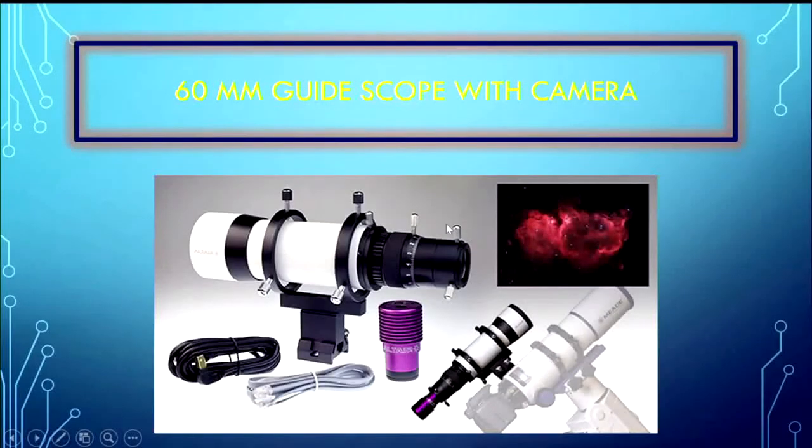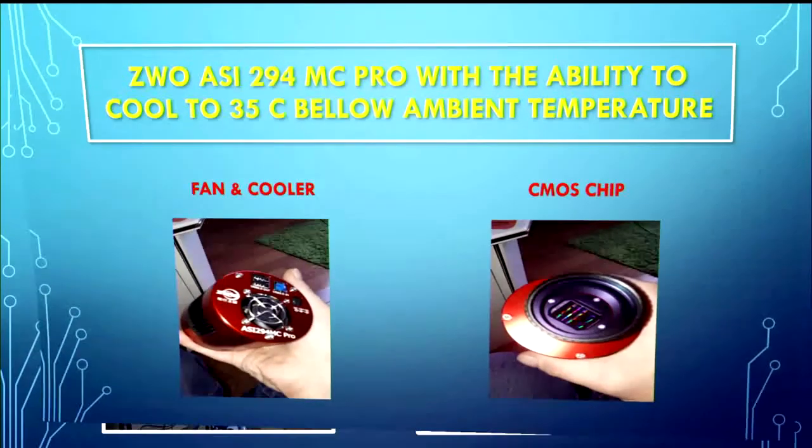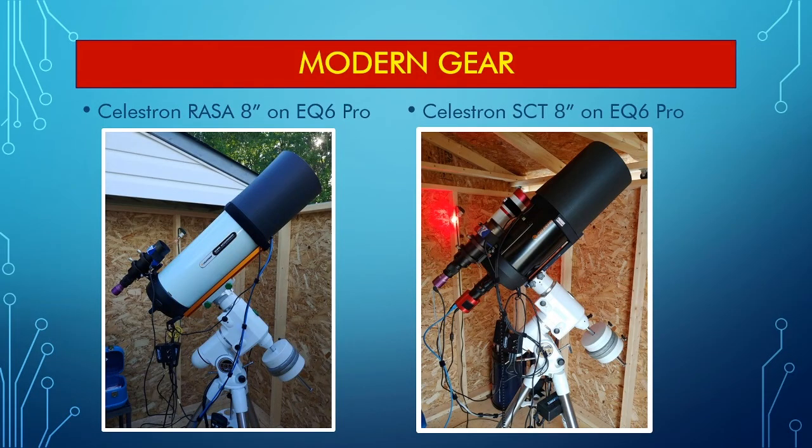I also use a guide scope. This one is a 60 millimeter that I have with a little black and white camera. And what a guide scope is, if I go back a few slides, you can see the guide scope is mounted on each telescope here, connected directly to the equatorial mount. Its main purpose is that it locks on a star, because you will always have some imperfections in the equatorial mount.